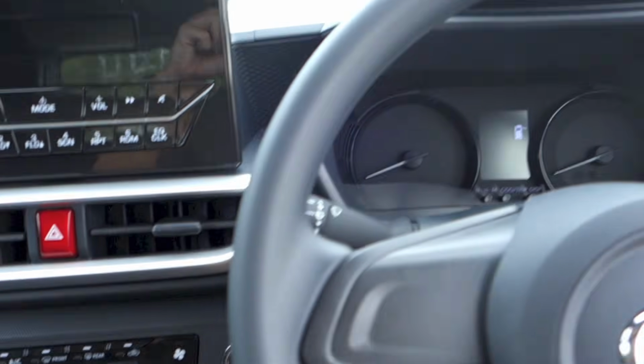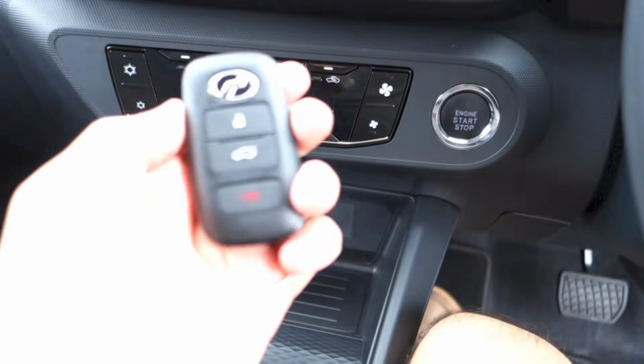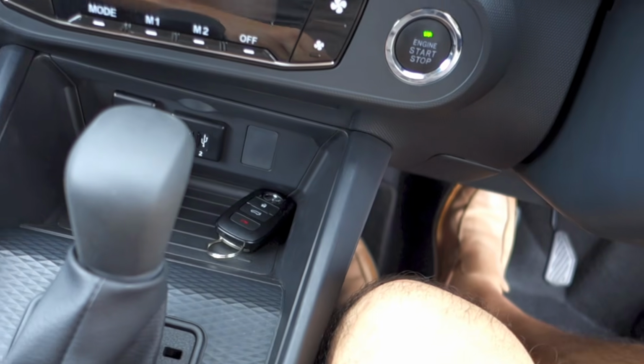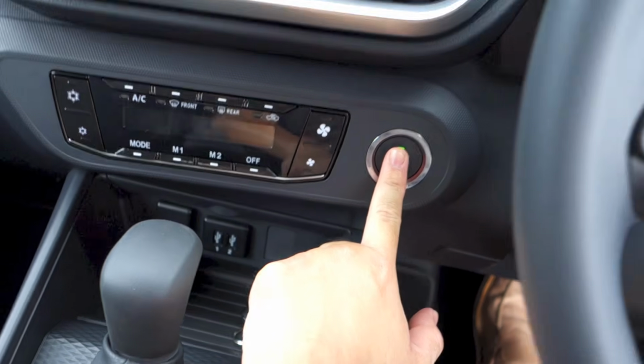Along with that smart keyless entry is a keyless push button start system. So to start the Ativa, make sure the key fob is inside the car. Put your foot on the brake and press the start button to the right of the air conditioning controls.